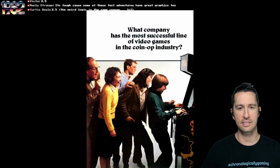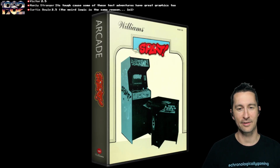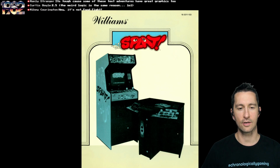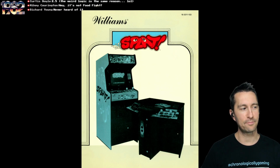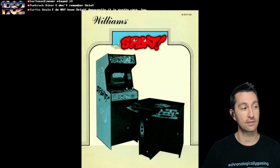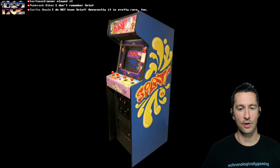What company has the most successful line of video games in the coin-op industry? Williams. And there's the alternate front with the 2 different cabinets. The cocktail one looks pretty cool. Splat by Williams. That's right, it's not Food Fight. We haven't seen Food Fight yet. Food Fight doesn't exist. And there's the example of the arcade cabinet. Really cool marquee. And the artwork looks good, looks fun.